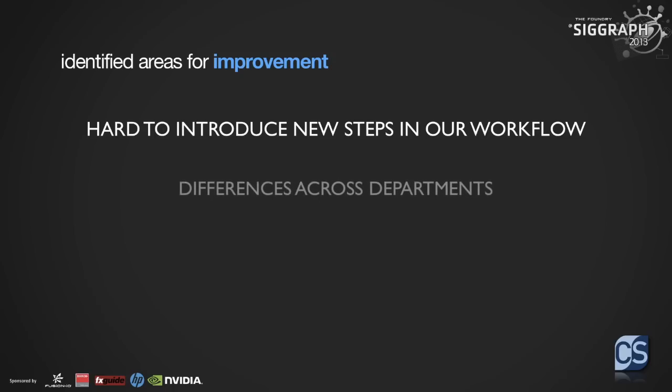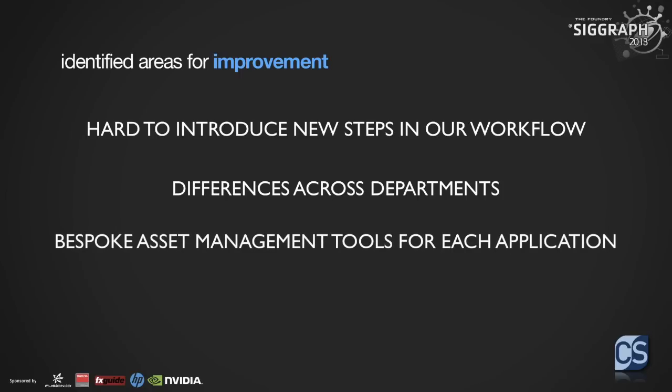In addition to that, we had slight differences across different departments, such as the way we handle data in 2D was slightly different from some of the data wrangling we had in the 3D department. We also had bespoke asset management tools for each application. So the way we loaded, for instance, a camera in Maya was different from the way we loaded a camera in Nuke. That had the potential to provide inconsistent results in some cases.